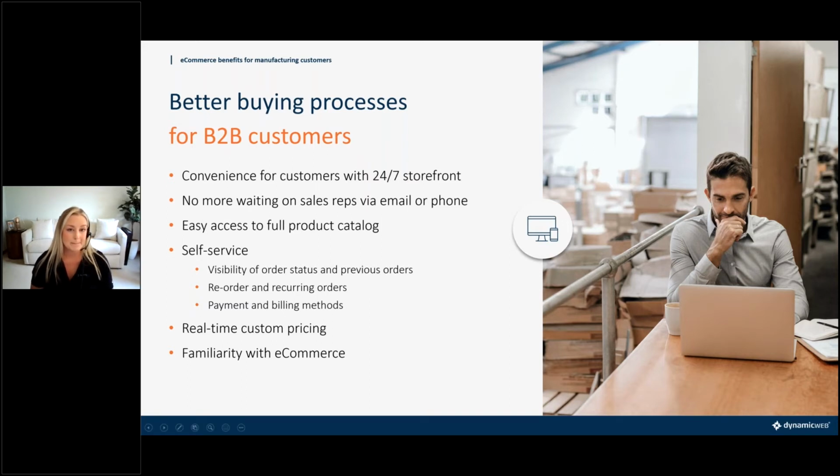Real-time pricing. This is real-time coming from your ERP system. We can take that information and give them their price at that time. And that includes promotions and discounts and things like that. And just the familiarity with e-commerce, we talked about that. Your customers are definitely familiar with that shopping experience with their current staff today.